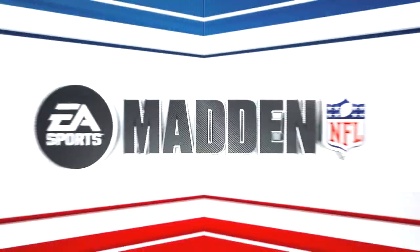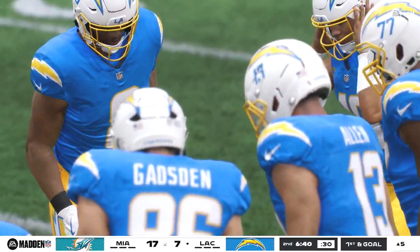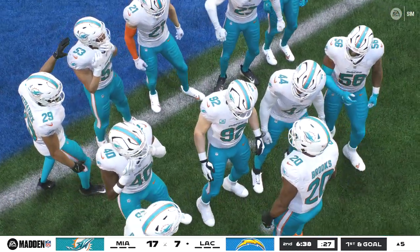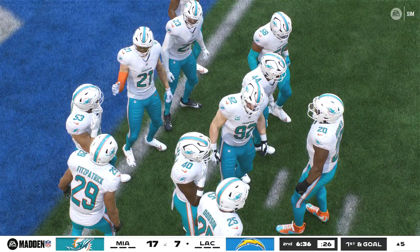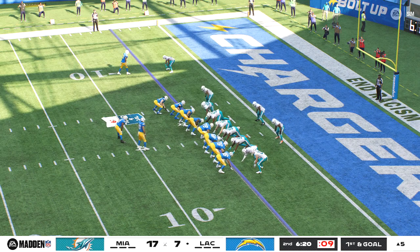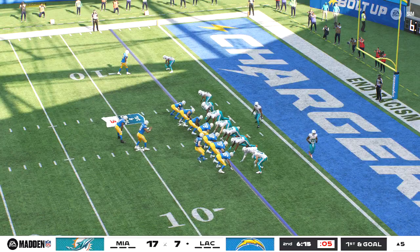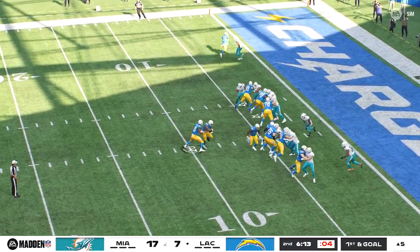conversion on 3rd down. And this is the blueprint, Mike. The ability to sustain and maintain possession and methodically move the ball down the field in the process. The defense has had no answers up until this point, and now the next step is, can they come away with 6? Because anything less than that, after this long drive, would be a bit of a letdown.